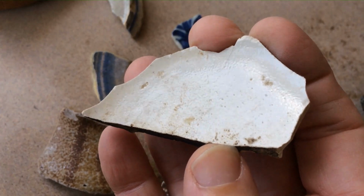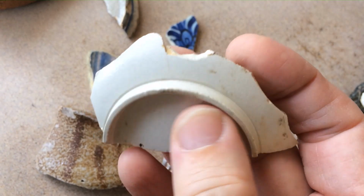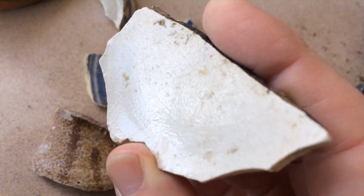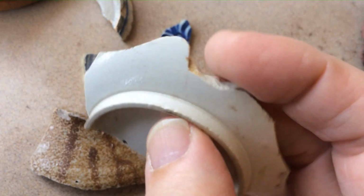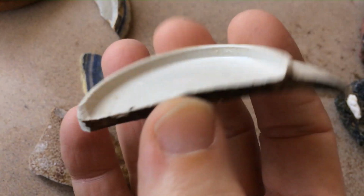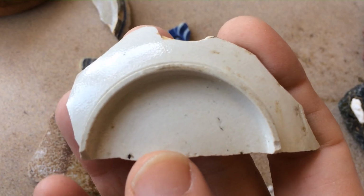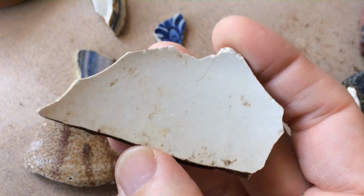One of my favourite finds of the night, white salt glazed stoneware, the base of a tea bowl. It's beautifully made. It may have been finished on a lathe possibly, but you can recognise the white salt glazed stoneware from the orange peel surface. You can see it there, a slightly rough surface, often just undecorated and white, made from early 18th century, 1720, and out of fashion really by 1780. Height of popularity 1740 to 1760. So I was quite happy with that. Find the other half later maybe.